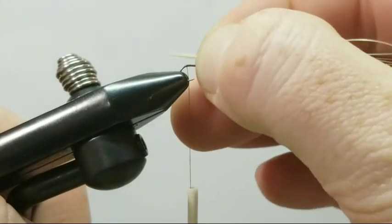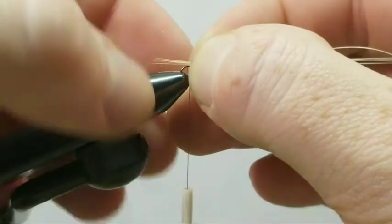All right, measure that out. About a body's length, one hook's length.